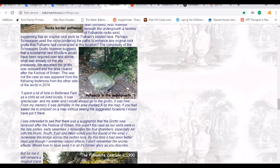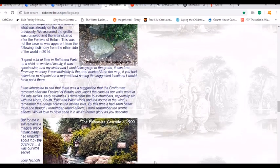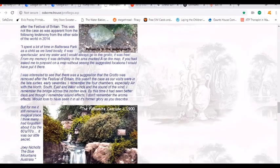She remembers the four chambers, especially air and with the north, south, eastern winds, sound of the wind. She remembers a bridge across the molten lava. By this time it had seen better days, although I remember sound effects. I don't remember the aroma effects. Would love to have seen it in its former glory. I think many had forgotten it by the 60s and 70s. It was our little secret.